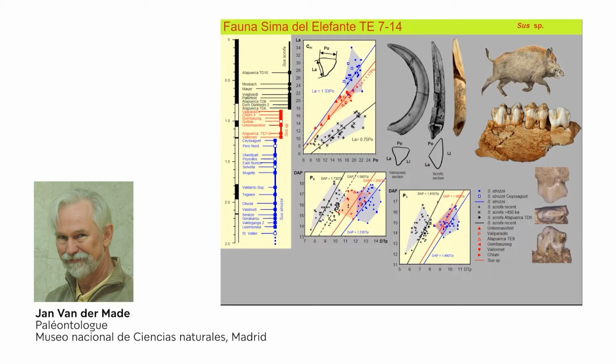And this is actually from Valonet. And that's a canine of an adult, as you can see, totally adult, with a shorter posterior section or narrower and longer labial section side. Yeah, you can plot that in diagram: posterior side, labial side, and then you see Sus scrofa is well separated from Sus strozzii. Sus strozzii are the blue ones. Yeah, the colors correspond: blue to blue, blue to blue, red to red, and gray and black to black.